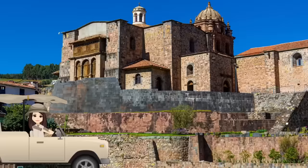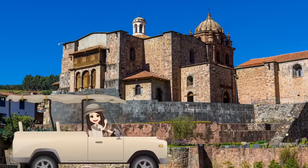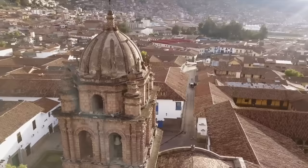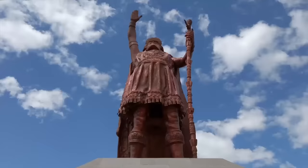One of the most astounding Inca buildings that still stands is Coricancha, the Temple of the Sun. Coricancha is at the center of Cusco, in the city's beating heart. Its name translates to Golden Temple. For the Inca, the temple was a sacred place where a person could offer praise and worship to Inti, god of the sun.